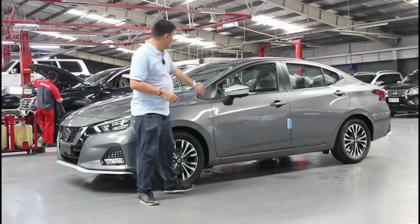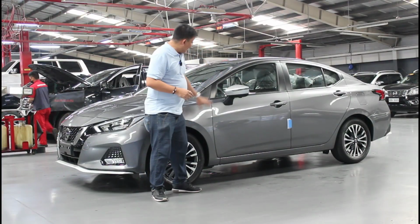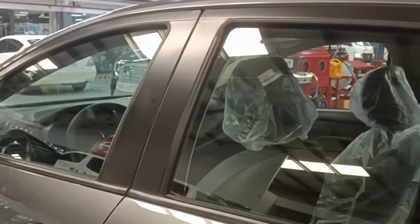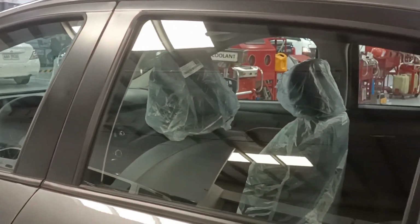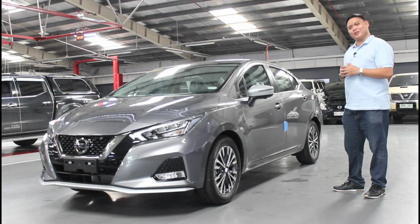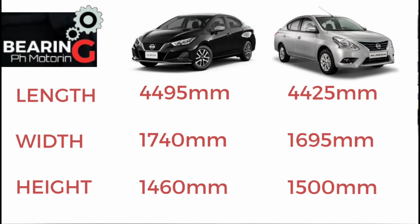For instance, this windshield here is made of acoustic glass. The glass here is thicker, and there's insulation and foam that all work to provide better noise suppression. In terms of size, this is lower but wider and longer than the previous model, and that really helps to give it better road presence, aside from making it look so much better.